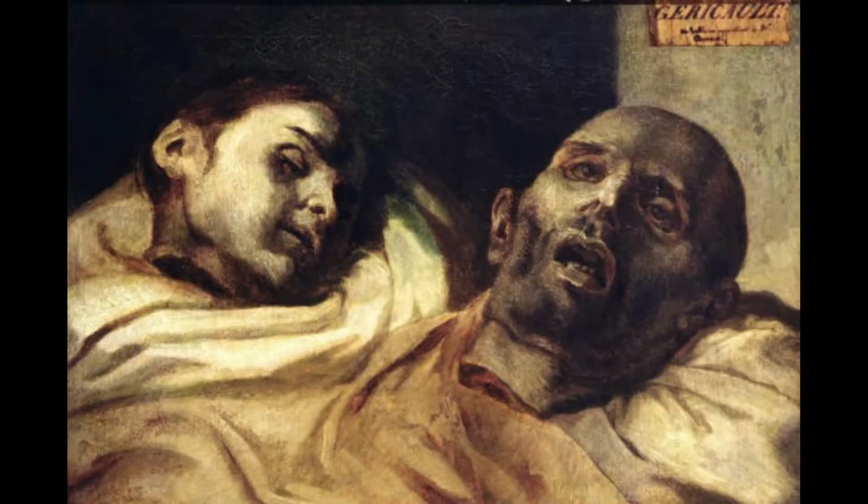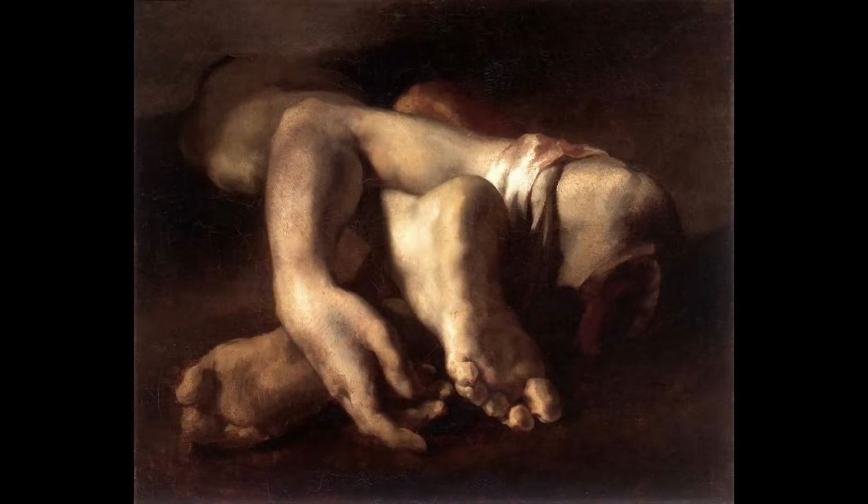And particularly, he goes to the morgues of Paris. He goes and examines dead bodies, and he paints and sketches these. And we have quite a lot of these surviving: severed heads, hands and feet, that kind of thing, rotting corpses in different states of decay, because he's really serious about getting an accurate vision of the sheer squalor and horror of the conditions on the raft.